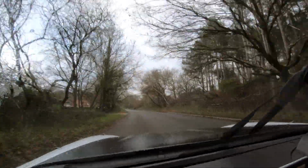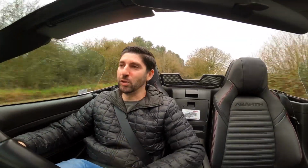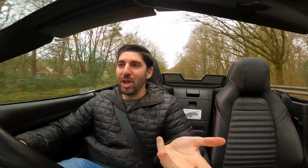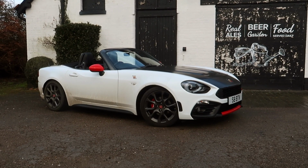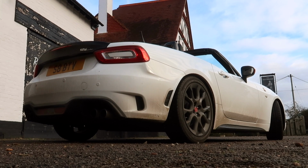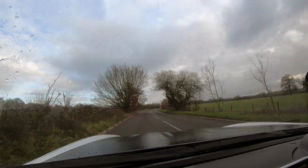Anyway, the running costs of this car are brilliant. 40 odd quid to fill this car up from a full tank. It gets around 43 miles to the gallon. It doesn't cost much at all. Insurance for me on this car cost 300 quid for the entire year, and tax is around 180, 200 quid. So in terms of the running cost for a car that looks great, sounds great, turns a lot of heads, people potentially will think it's a more sporty car than it is. But really and truly, it's cheap to run, it's economical. I love it.